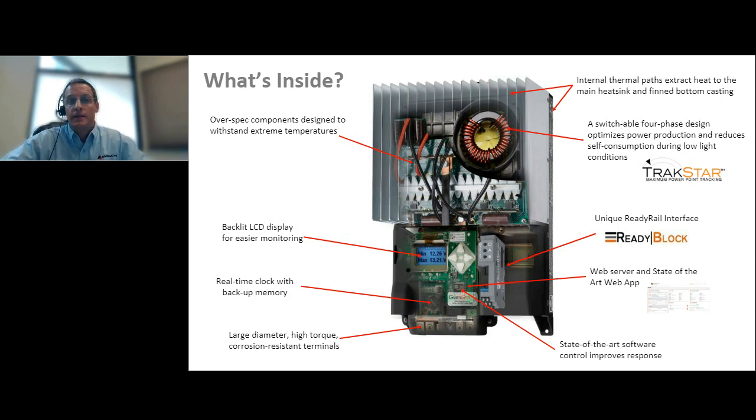And last but not least is the UL-listed components. So throughout the design, we've used UL-listed components to meet UL 1741 and IEC 62109-1 requirements. So you can guarantee that the product's been built with quality materials, and all those materials are tested within the constraints of the design, and make sure that everything is well within design margins.